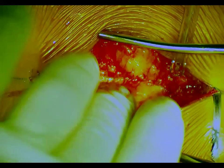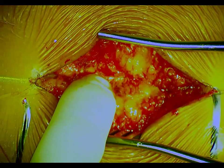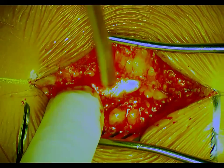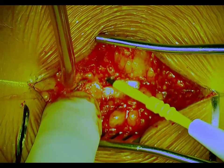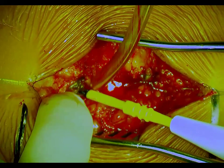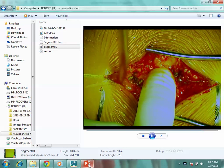And then once we get past the fat, I'm feeling for the posterior spinous processes to know where I am. And I pull away a little bit of fat so I can see the fascia. So this is the bottom of the wound, basically. Not the very bottom, but the bottom of the superficial area of the fascia. So our goal is that incision, we have to get that incision to heal somehow.